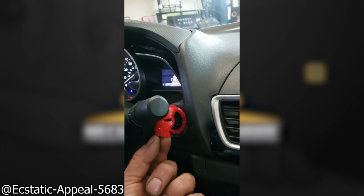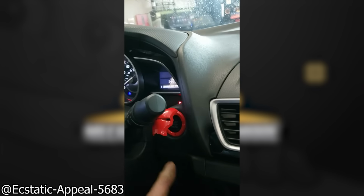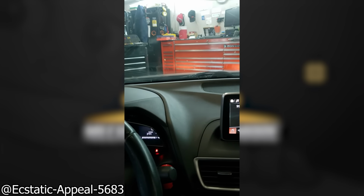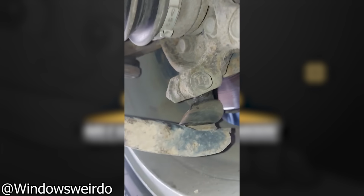Well, can't start the car unless you wet the wipers. People. Hilarious. The only thing that's holding it on.